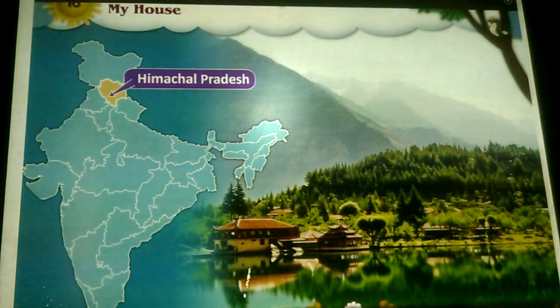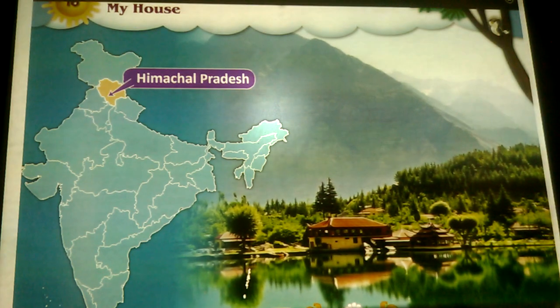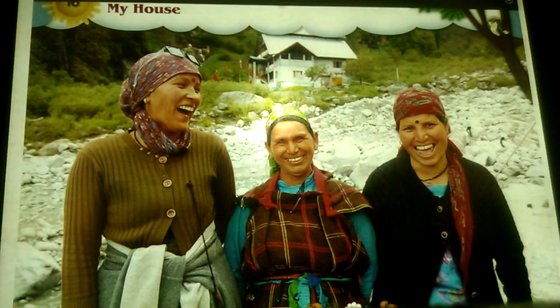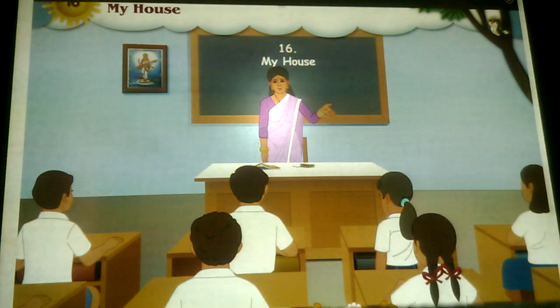Friends, Manali is situated in Himachal Pradesh in North India. This region is very near to the Himalayas, so snowfall and extreme cold weather is found in this region. Due to extreme cold, people like sunlight very much. They like to sit in the sunlight during sunny days. Due to snowfall, houses are made of stones and wood in this region. Now, answer some questions. In which region is Chameli's house? In Manali. Absolutely right. Chameli's house is situated in Manali.